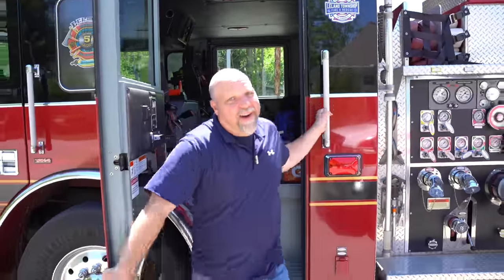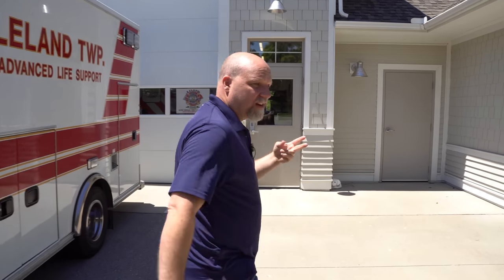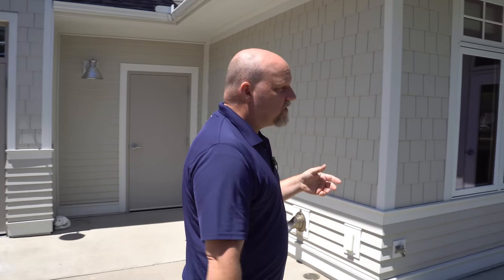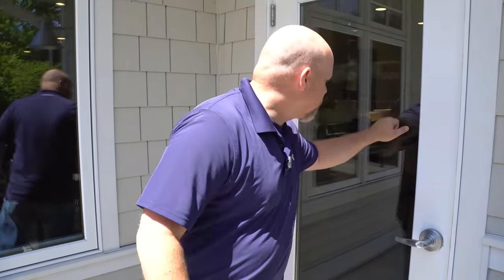So that was an awesome ride over here, going by the lakes and seeing all the attractions they have in town. This is their firehouse. This is their second firehouse in Leland. This is where their chief is. So let's go get a tour of this one too. I think Zorran's already inside. He took his personal vehicle over, so let's go meet up with him.